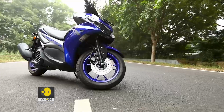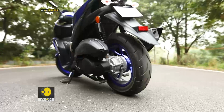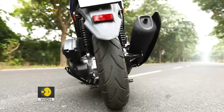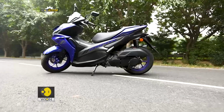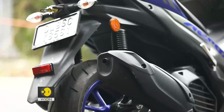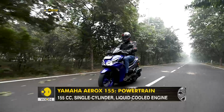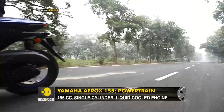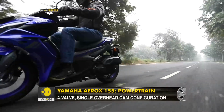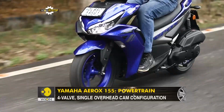But the main highlight of the Aerox is the engine gearbox combo and also the way it handles. Now, the engine is of course a lift from the R15. The power rating is slightly lower, but for a scooter, it is very, very good. And it is commendable what Yamaha has done with the engine, because we are used to the engine being mated to a manual gearbox. Now to see this kind of a performance with a CVT is phenomenal.